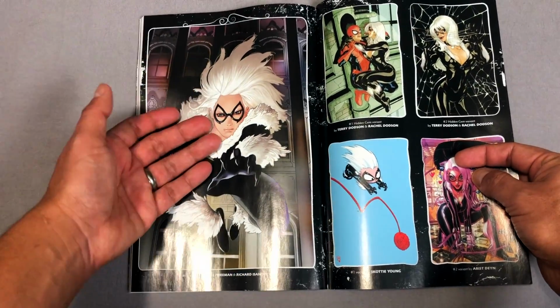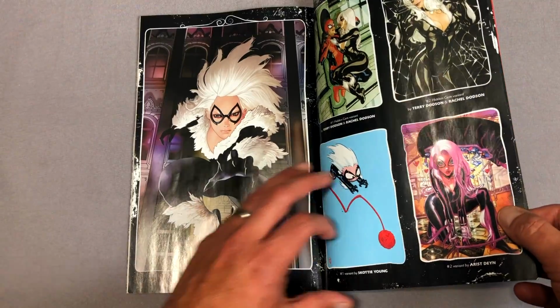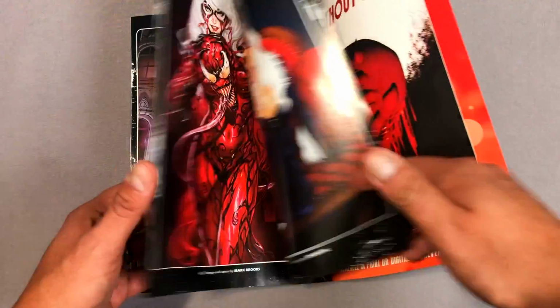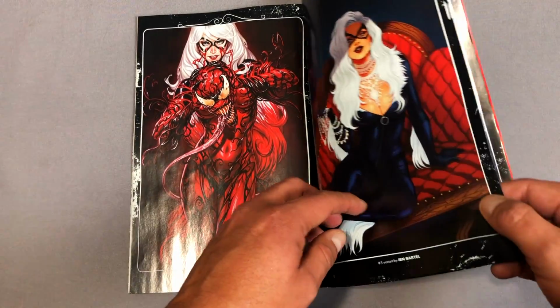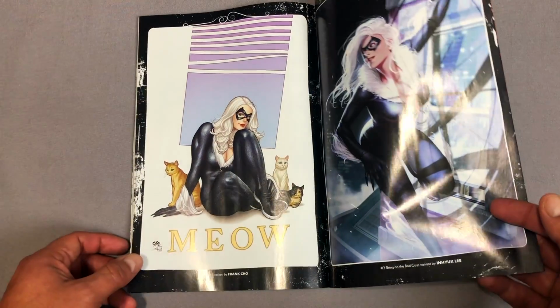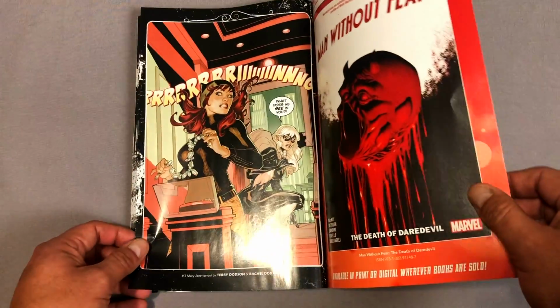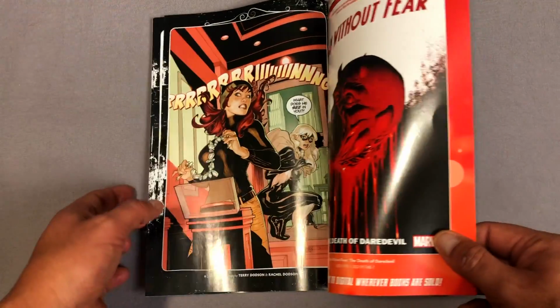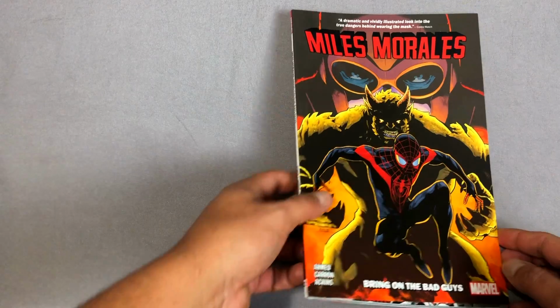Here's a variant by Travel Foreman, who is the ongoing artist. Terry Dodson, Scotty Young, that cute little Black Cat, and this gorgeous Mark Brooks Carnage cover. Jen Bartel, and here's Frank Cho, In-Yuk Lee, and then another Terry Dodson, but this is the Mary Jane variant. 128 pages, $15.99. Next up, we have Miles Morales, Bring On the Bad Guys.